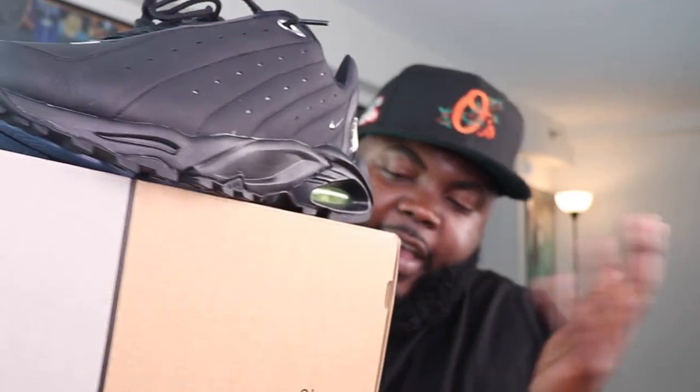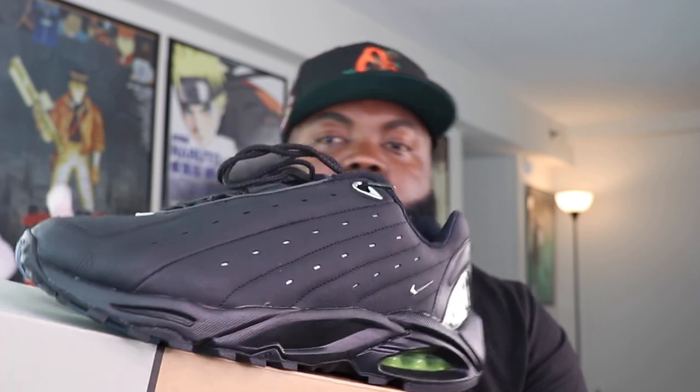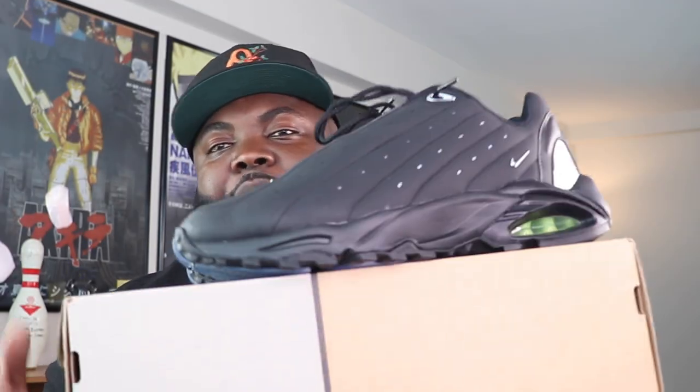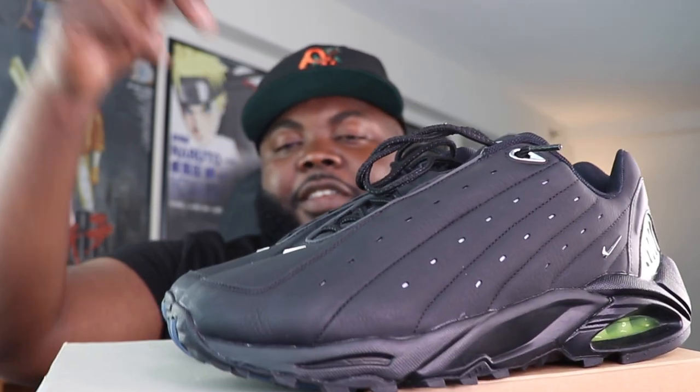Family, let me know your thoughts and opinions on this Nike Hot Step Air Terra in its Nocta Black colorway. Is this a shoe that you're going for? Do you already have it? Are you good? And maybe you're just like, you know what? I'm passing on these because I already have them. Like I said, me personally, if I can't get that size 12, I'll just keep this 11 and a half. Take the inner soles out, man, and I'll be just fine. Let me know your thoughts, gang. Let me know your favorite detail of the shoe.